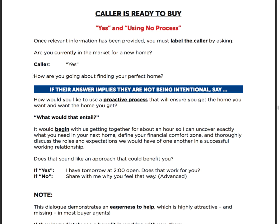So this is the justification dialogue. This is if you do get some pushback, right? Do you see the importance of us getting together? Says, well, not really. Other agents don't ask me to do this. I call them up and they show me properties.